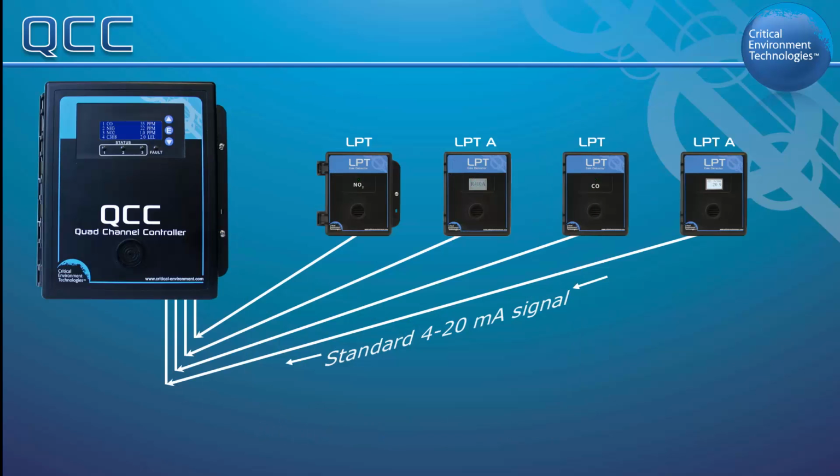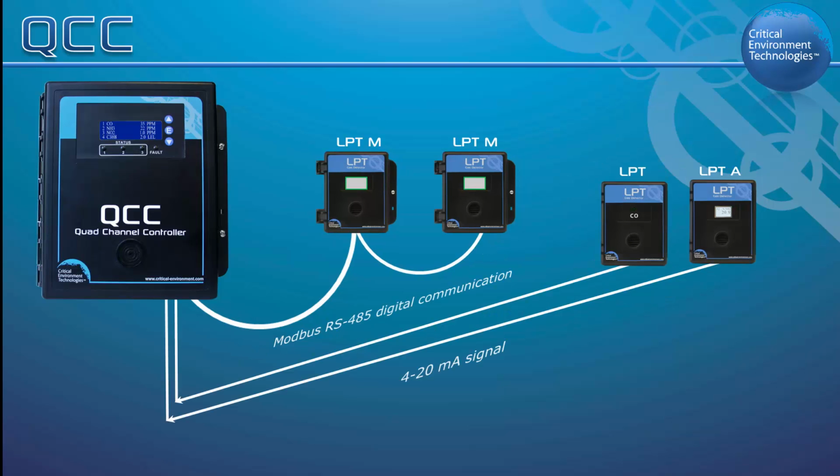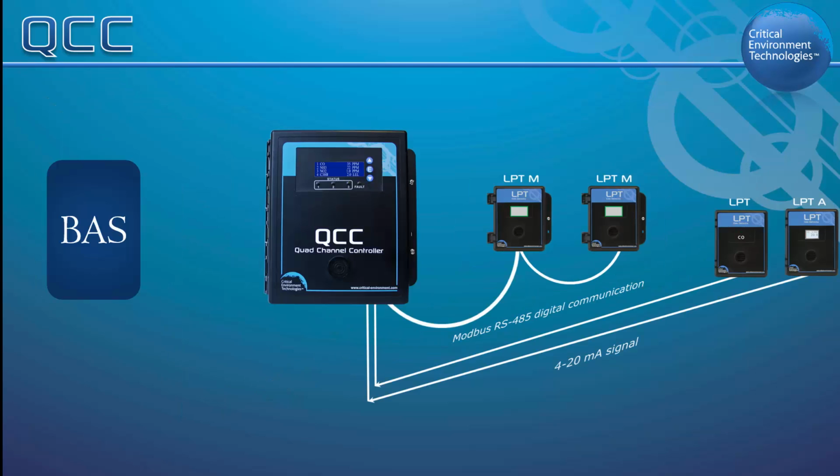The QCC has been designed to accept inputs from up to 4 remote digital and/or analog transmitters using a 4 to 20 milliamp analog input signal, or a standard Modbus digital signal, or a combination of both. It can communicate with a building automation system using the standard Modbus digital output signal, or it can be factory configured with an optional BACnet output signal depending on the requirements of the application.